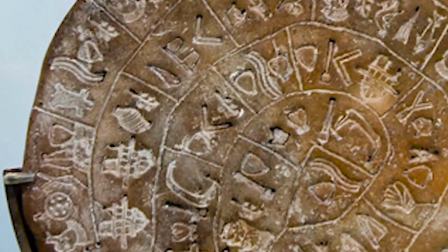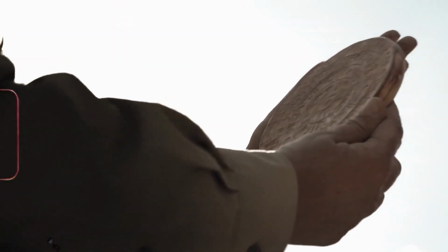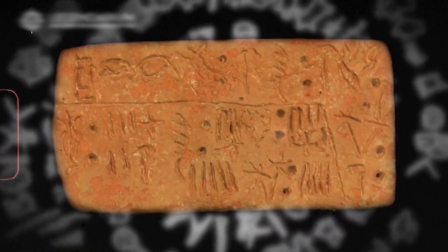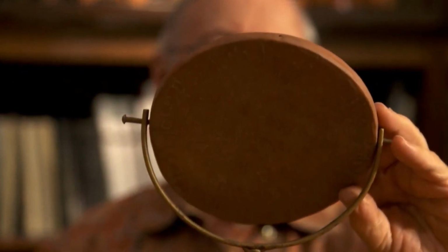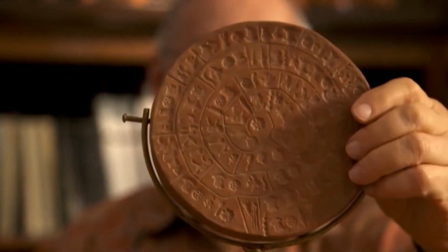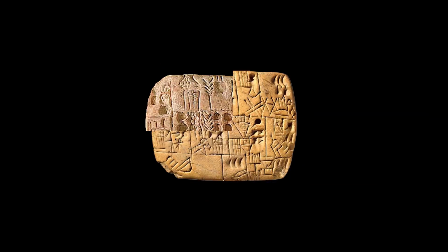Each of them was pressed into the clay separately before firing. In some places, you can see signs of erasure and repressing. The signs are mostly pictographic. Human figures, faces, animals, fish, dolphins, or cattle. Boats, plants, and trees, as well as less distinguishable mysterious symbols. In addition, the disc has dashes, slanted lines, and dotted lines.